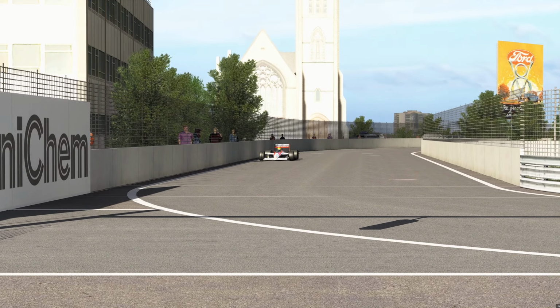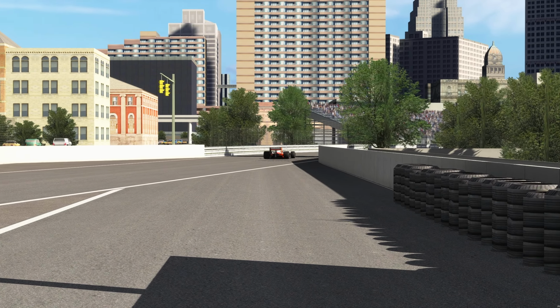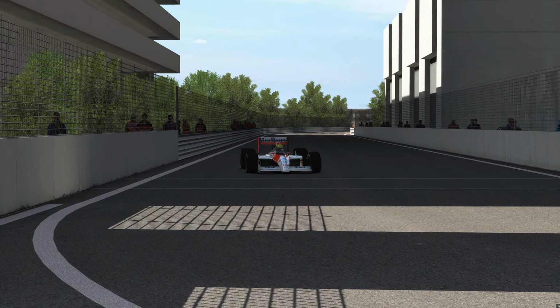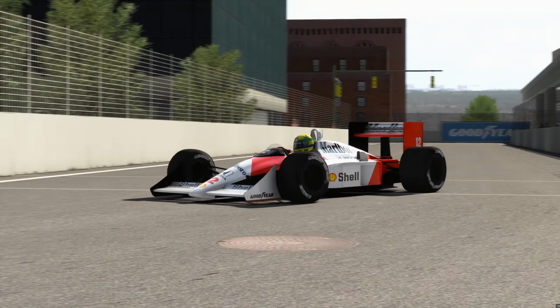4 kilometers long, however, it's quite a long lap because quite a lot of it is hard 90-degree corners, and it's a pretty slow track, all things considered, but still a novelty for its day, definitely. This is made by Carrera 4 and Rainmaker.